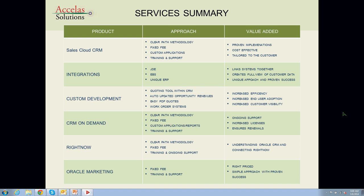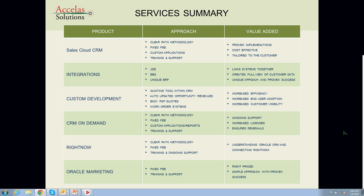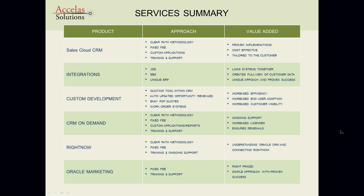We do CRM on Demand. That's one of Oracle's previous iterations of CRM. We still help people with extended support if you do have CRM on Demand. And then also right now Oracle Marketing, that rounds out the CX solution. So we do understand how service and marketing and sales all work together, and specifically how your integrations can help those three components. So that's just a quick overview of Excella Solutions. And if you do have any questions, feel free to put those into the chat window.